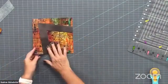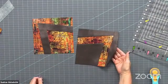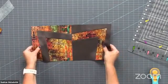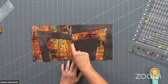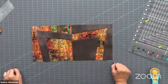So here's my block. Here's the opposite that got pieced with the opposite coloring. And because we line things up, everything will come together when we try and sew it together. These will match also because they're pressed opposite, so then everything will nest together.